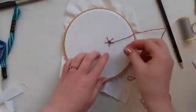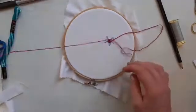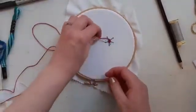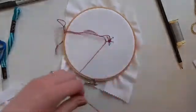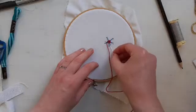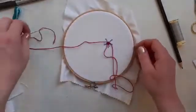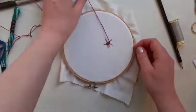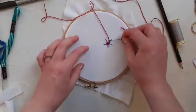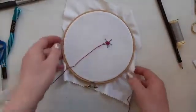And again, I'm just pulling it tight, under that one, over, under. Just have to check I got that right, so that's over that one, under that one. Takes a bit of concentration. But you can start to see it's becoming a very sweet little rose. Hopefully you can see that. I'll just bring that closer.